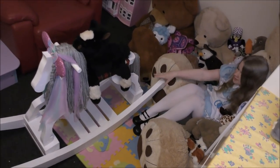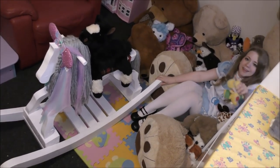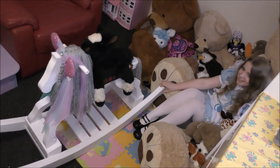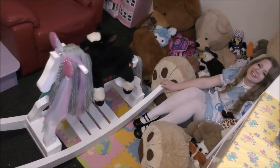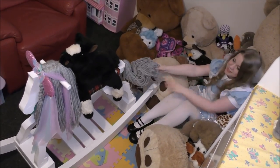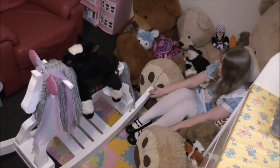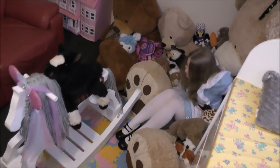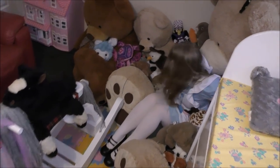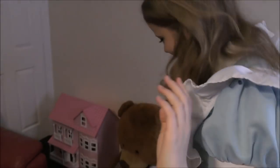Clopifer started off as a very basic, smaller rocking horse, and then Daddy upgraded him, made him bigger, and gave him hair and a saddle. Yes, that's good. And I can't get up. I'm in the fluff. Okay.